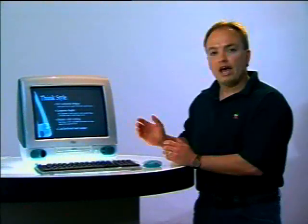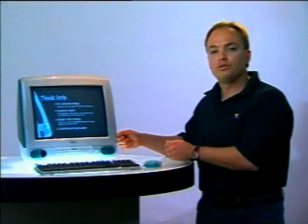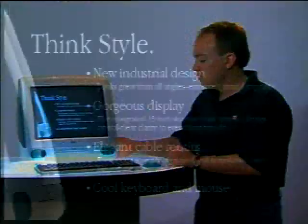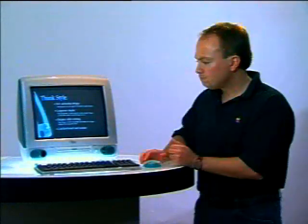As I mentioned, we have a door on the side which allows you to close up the cables that are going into the ports on the side of the iMac, but at the same time there are ports so the cables can route through the front and through the back. And finally, we've carried the design language into the keyboard and mouse. So that's the style aspect of the iMac.